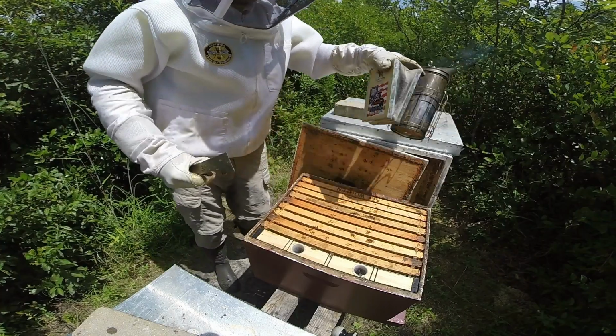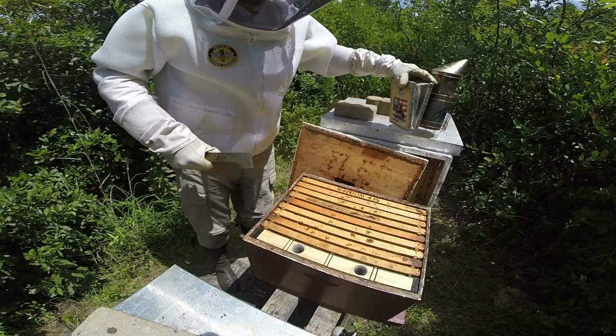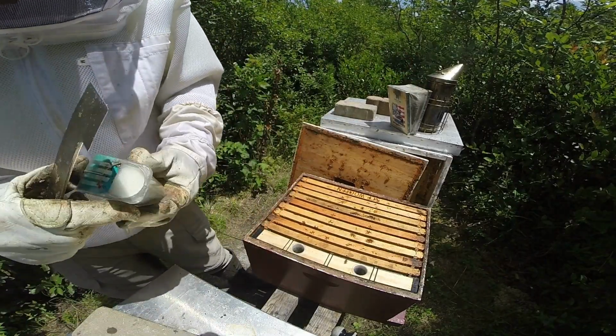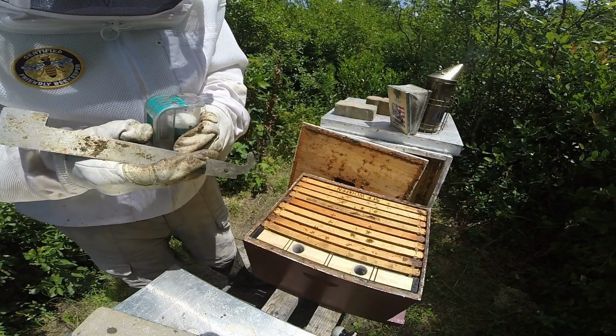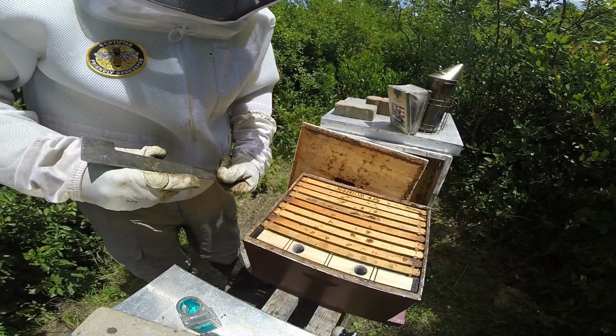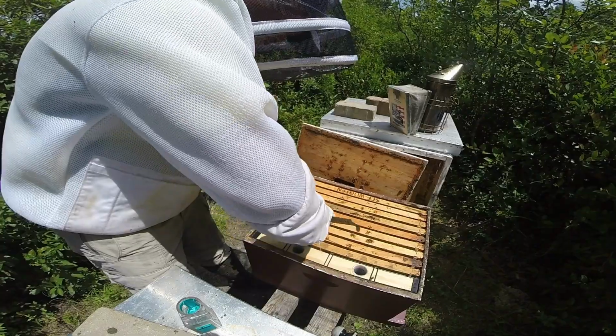Alright, they're pretty calm. Let's just give them a little smoke. I do have my queen catcher ready, so if I do find a queen, I can mark her. So that's that. Camera's rolling. Alright, let's do this.